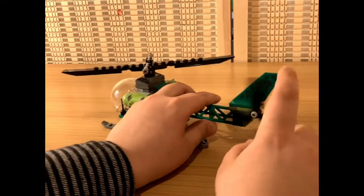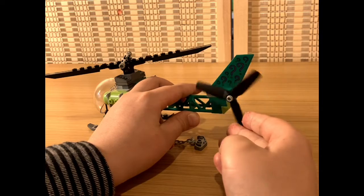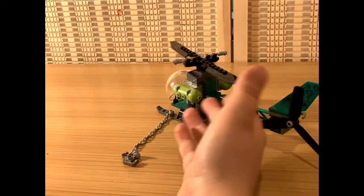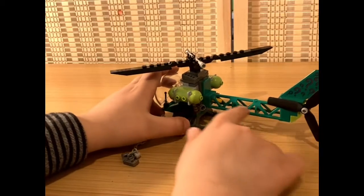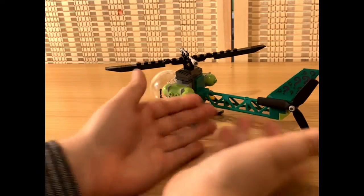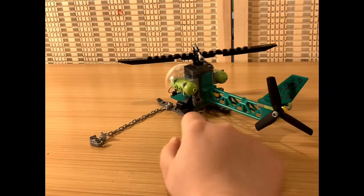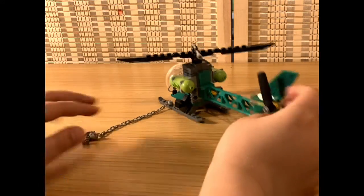Also got the back here with the back rotor. Spins pretty good. Well, technically it should be spinning that way. Also love how they've done, like some helicopters, mostly military copters, have this stick going back, and sometimes it's grated like that. I just absolutely love it. But what I don't love is that you can see a bit of the yellow Technic piece just sticking out that really connects that all together.